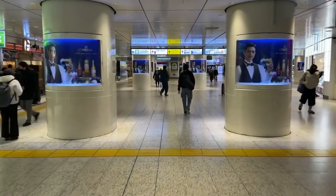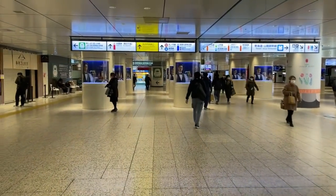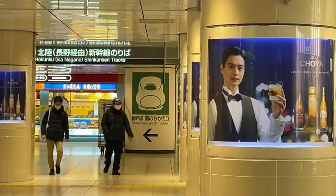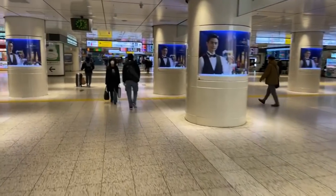All right, for those that have done these runs before, you know exactly where I'm going. I'm heading to that green one right there. You can tell the Shinkansen by the colors. Now it's early enough where I might be able to grab a bento here.